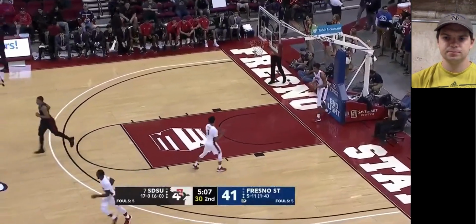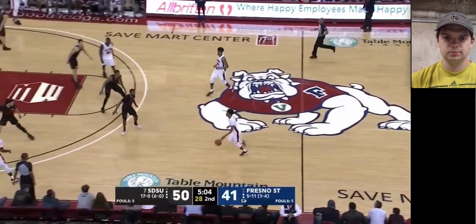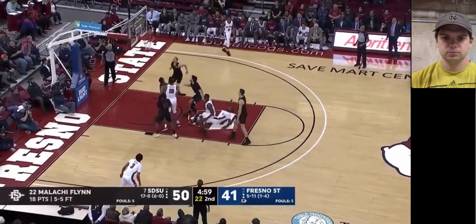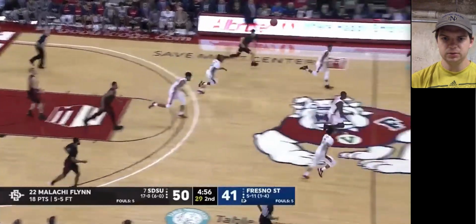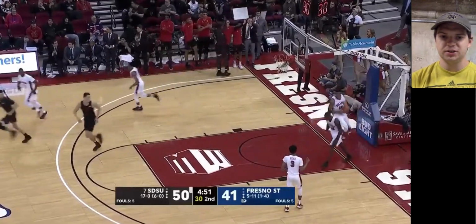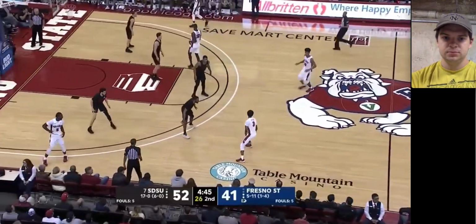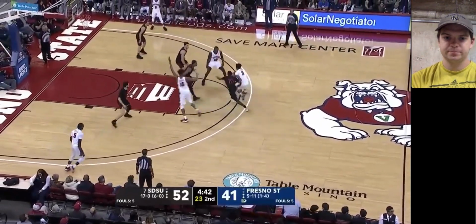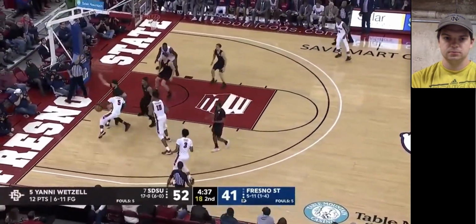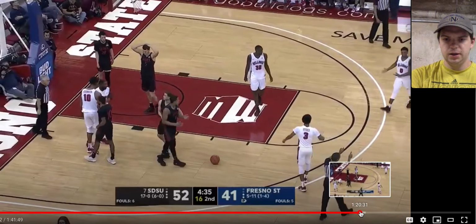There's another one. Good job getting that rebound, extending for it. Really high-level pass. Good finish as well. That was a good play. Just grabbed it and just chucked it ahead. Perfectly on line. Easy layup for San Diego State right there. Someone's digging down. Looks like we got a foul here, so I'll skip ahead. And nothing's really going on.